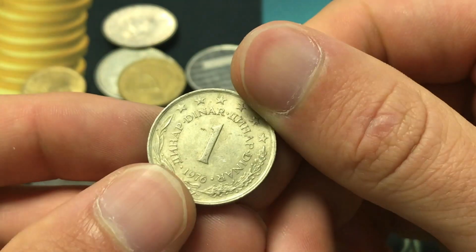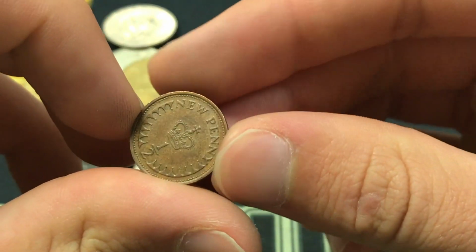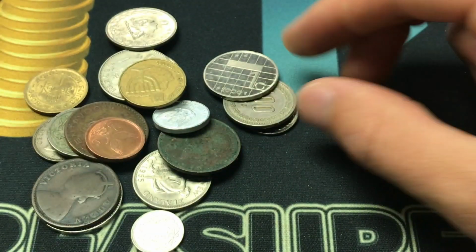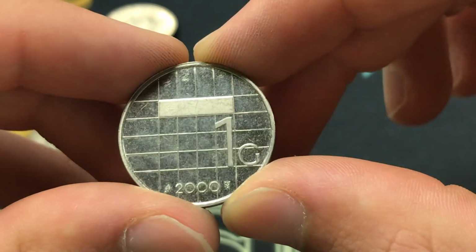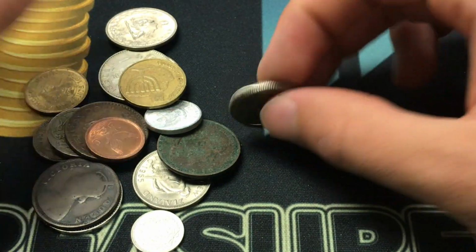More Yugoslavian stuff, 1 dinar from 1976. Here's a half penny, half new penny from Great Britain in 1974. I think that this one's a Netherlands Dutch coin, 1 golden from 2000. There you have it. They have kind of a simple design there.